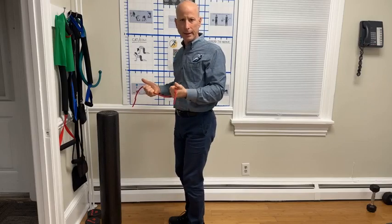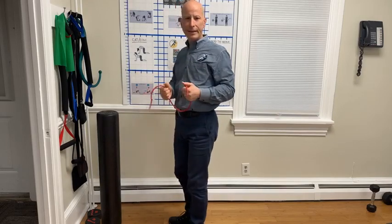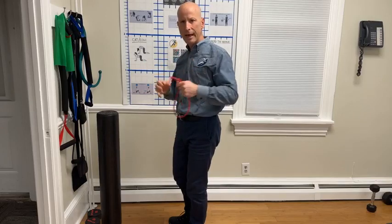Sort of like preloading the gun, okay? You've got to load that up. We want to feel right between the shoulder blades. We want to feel that tightness. We want to feel all those muscles coming together.